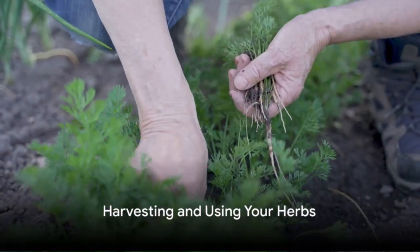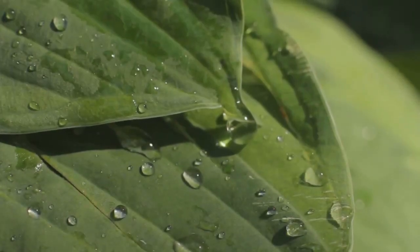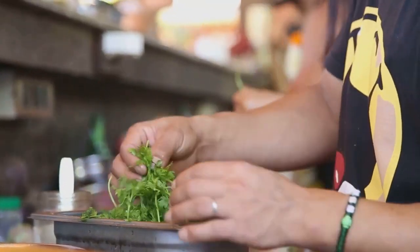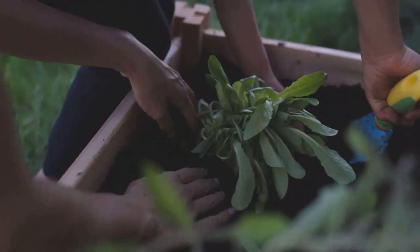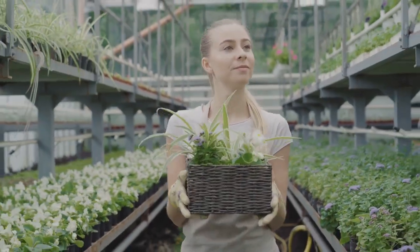Finally, harvest and use your herbs. Timing is key. Pluck in the morning after dew has evaporated. Create teas, infuse oils, or sprinkle them in your culinary creations. Discover the joy of homegrown herbal remedies. Enjoy the fruits of your labor and improve your health naturally.